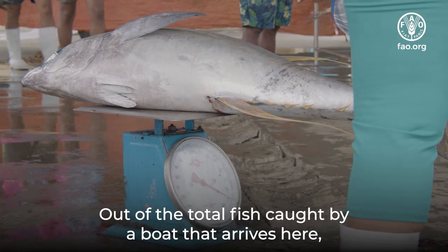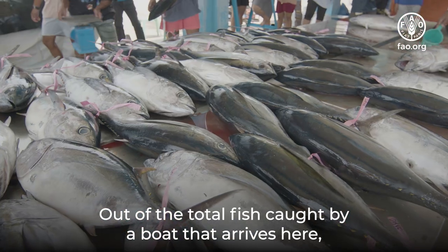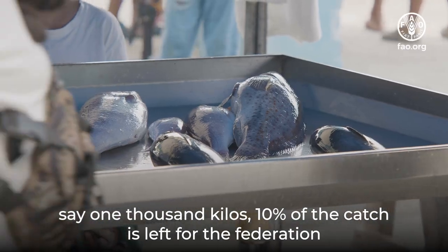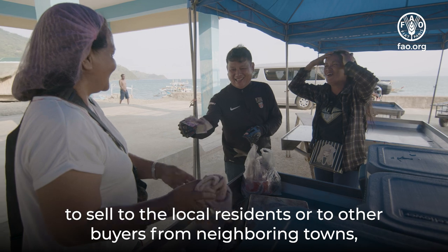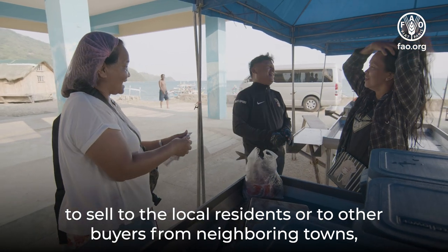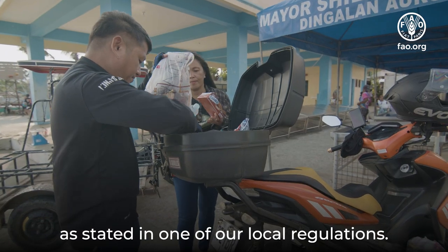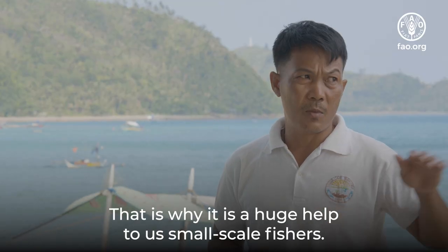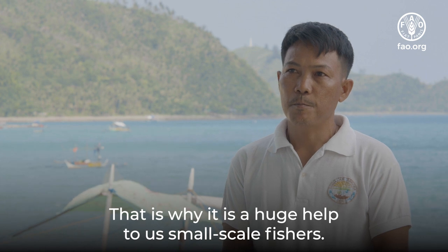Out of the total fish caught by a boat that arrives here, say 1,000 kilos, 10% of the catch is left for the Federation to sell to the local residents or to other buyers from neighboring towns, as stated in one of our local regulations. That is why it is a huge help to us small-scale fishers.